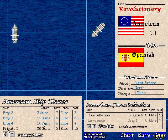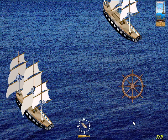All of the computer-controlled forces in Wooden Ships and Iron Men are accurately modeled in specifications and performance from the historical forces. So when a French force comes at you, they're more likely to try to keep their distance and shoot at your sails, while an English ship is more likely to get closer in. For human competition, 2 players will be able to play through email, but currently there are no network or modem capabilities included in the game.